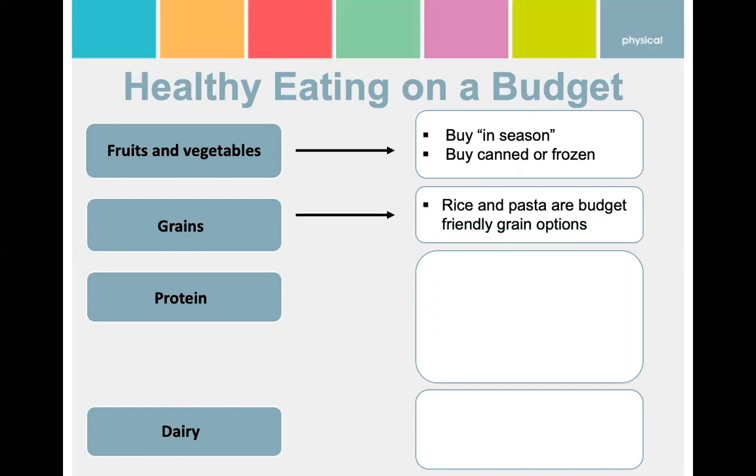For grains, rice and pasta are budget-friendly grain options. You can typically get a lot of these foods without having to spend a lot of money.